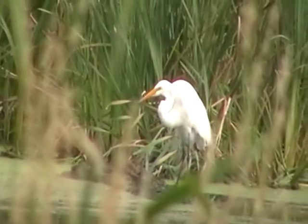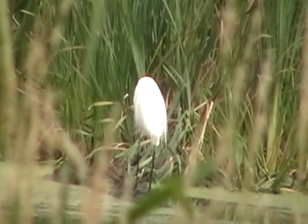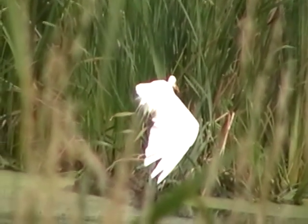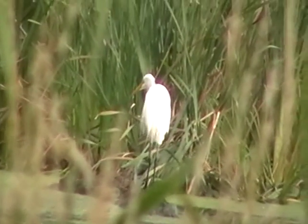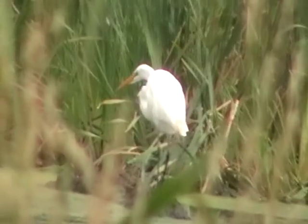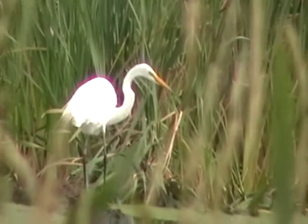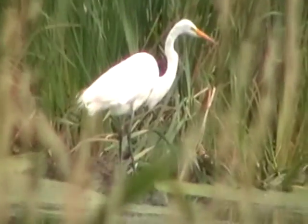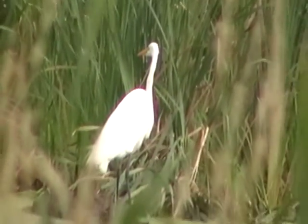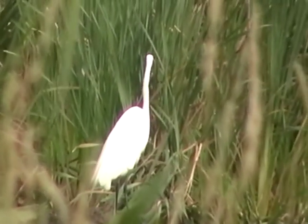So this means that there are... great, look at those black legs. You see black legs, black feet, shaggy feathers of his tail. I've never known, heard of them being this far north.